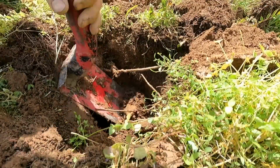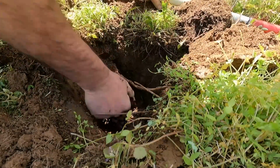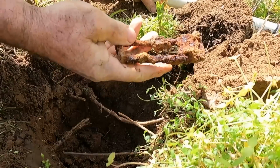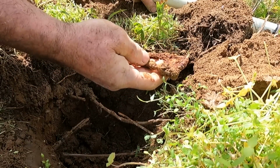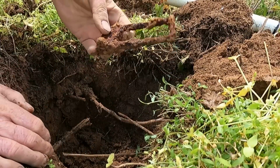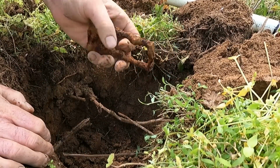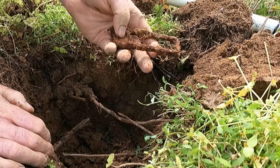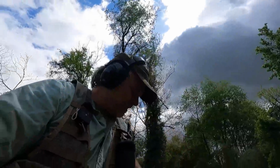It's going to be iron. Hopefully it's a cannonball. What is it? That right there is a big, I think it's going to be like a buckle. That's the tongue right there. So that would have been a big strap that went across here, probably for horses or something, although I don't know for sure. Oh well. At least it was deep.